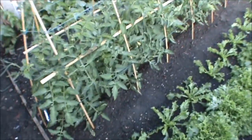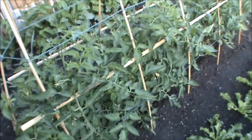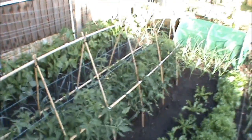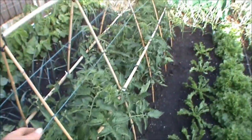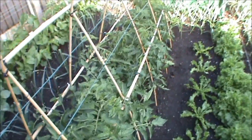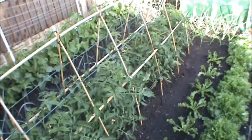Over this side, tomatoes. I need to get in and trim all the lower foliage off as soon as the weather's a bit better. Well, I've made this little frame support, so that's all I'll do with that. As they grow, any foliage that overhangs, I can just tuck up underneath it and it keeps them supported. There's flowers on it, so tomatoes anytime soon.